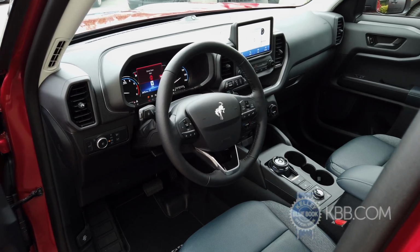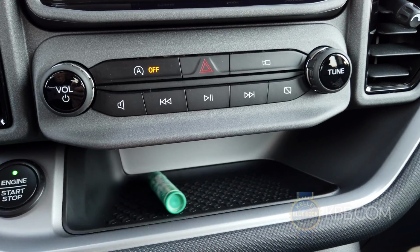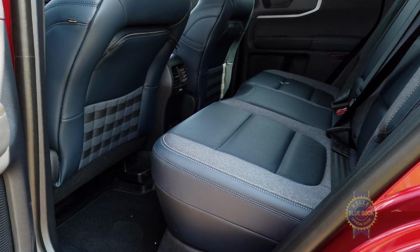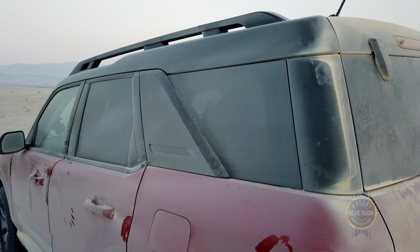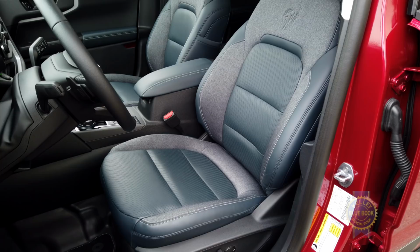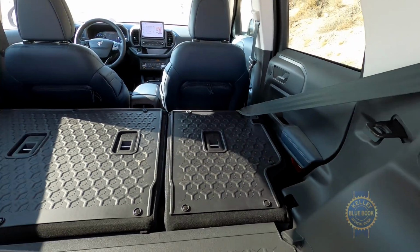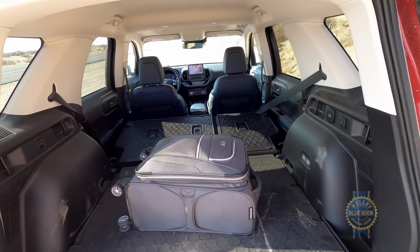The interior is highly functional. There's storage in the dash, the controls are easy to use, second row foot space is outstanding, as is headroom thanks to a stepped roofline. Up front, the seats are soft yet supportive, and out back there's plenty of cargo space, plus a welcome surprise.